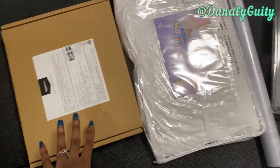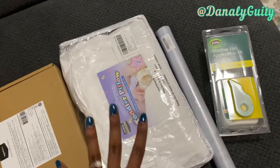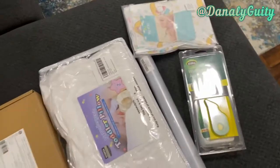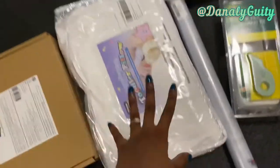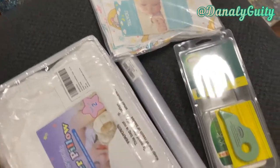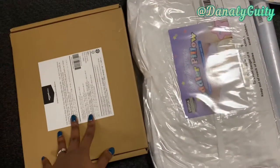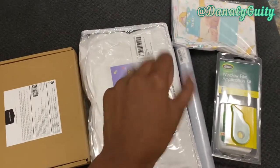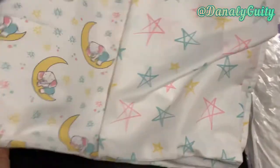So I kind of went crazy. I didn't go too crazy, but I definitely am trying to hook up my daughter's bedroom, well, the kids' bedroom, and I got some toddler pillows. As you guys can see, I got some pillowcases and some bed sheets. So I'm gonna open these up, show you guys what I got. I'm excited. So these are the pillowcases that I got.